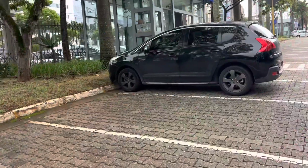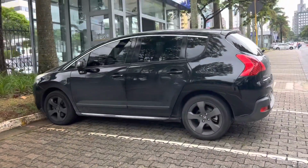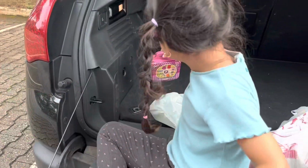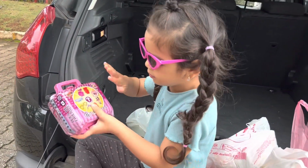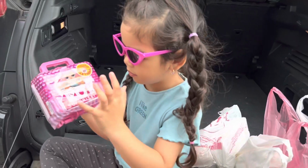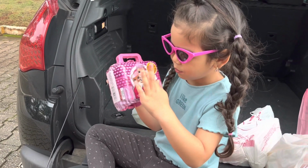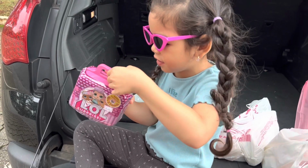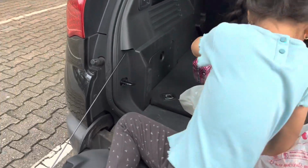So we finished the buy. We're gonna eat here in the car. Here is a mini luggage. Show to mommy in the vlog. She got this. Later we open, okay? Let's eat. Let's eat our pastel. Okay.